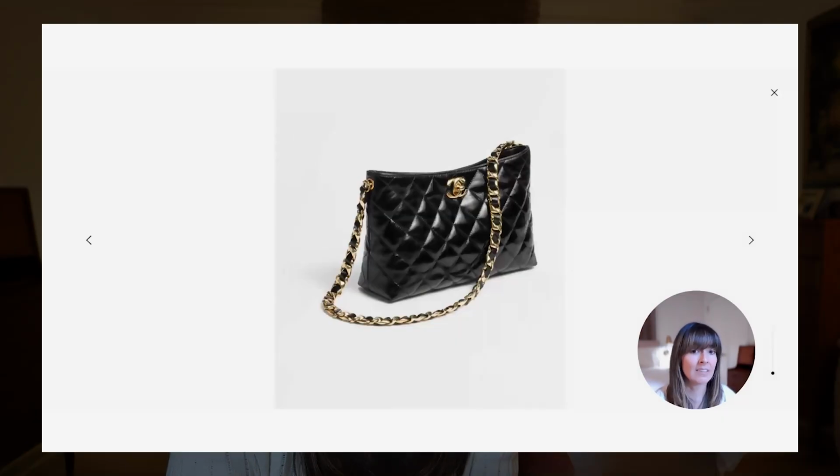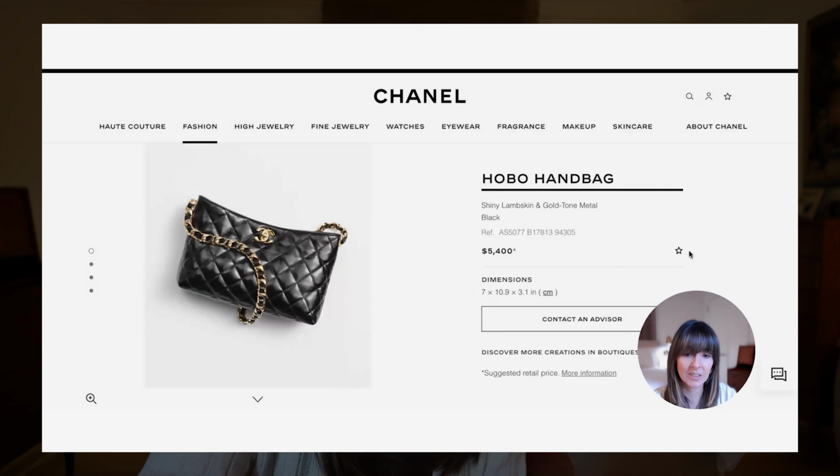It doesn't have an adjustable strap. It really can only be worn on the shoulder, or you can carry it in the hand and you can wrap the chain around your wrist like a bracelet. I think it's a gorgeous style. This bag is $5,400 in the US, and in Europe it is 5,200 euros.